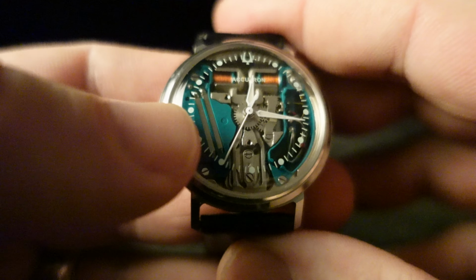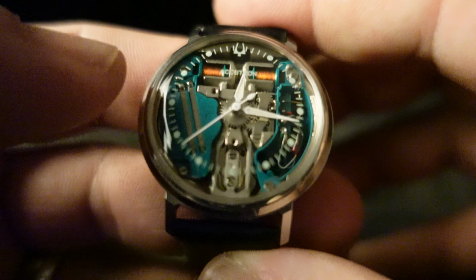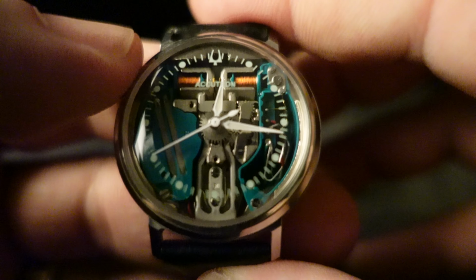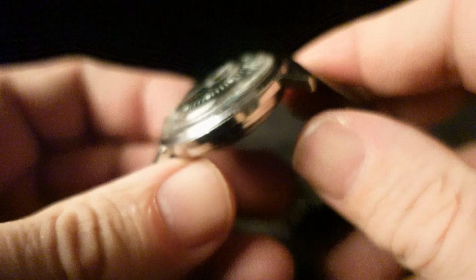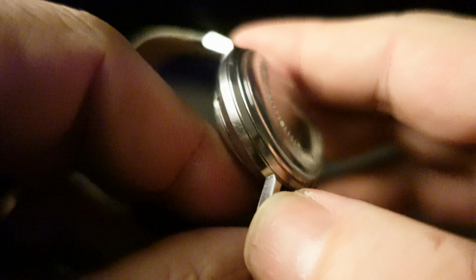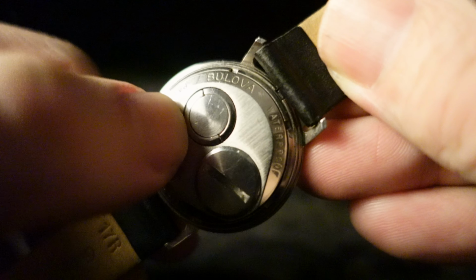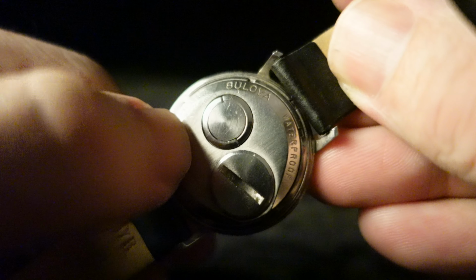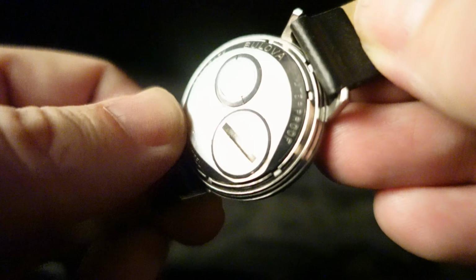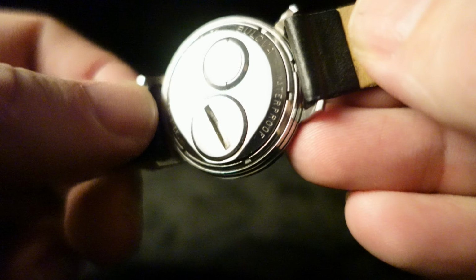I love the color of those plates in there, and the crazy insect-like sound of the tuning fork. Very cool. And the fact that there's no crown. It's back here. It is really tough to try and get this thing flipped up though, for setting the time. And it has a battery hatch, which is nice.